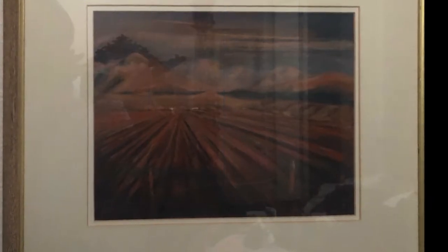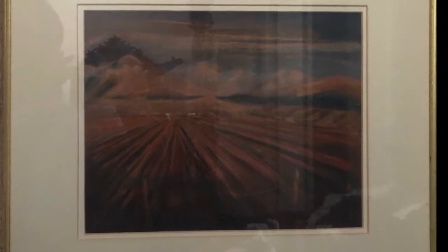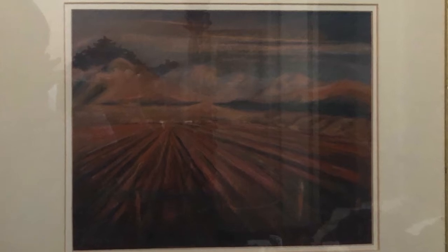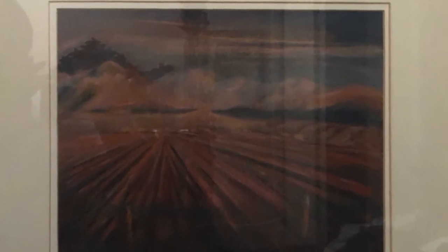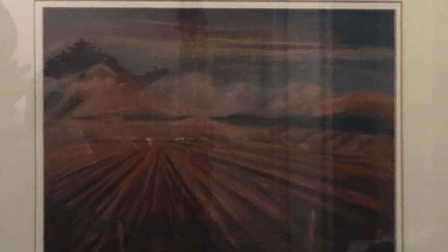Also by Virginia Roach is this chili field painting. Now this is something that could be any number of places around our valley, but certainly helps capture the view towards the Oregon Mountains of our ever-present chili fields. Very important to us here and something that we enjoy.